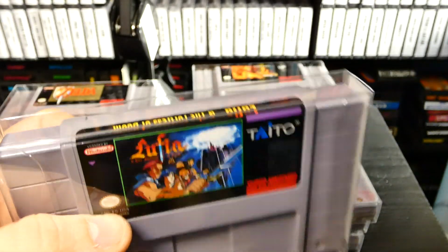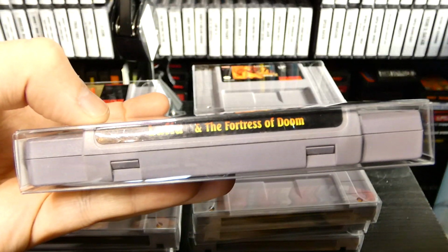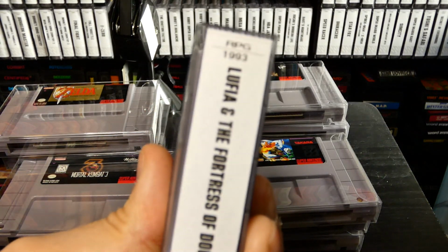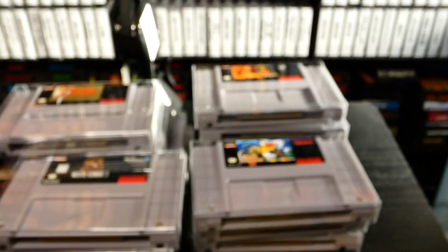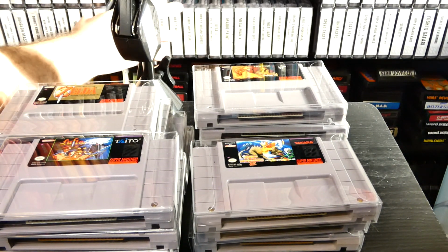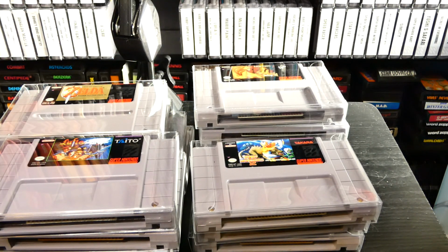And this is another, appears to be some sort of Taito RPG type thing. Lufia and the Fortress of Doom. What is this game? RPG. So that's that. We got more games coming here. This is insane. There's a lot of games.